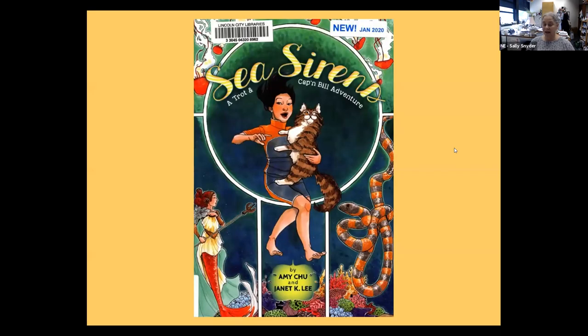Full color graphic novel. Trot and Cap'n Bill, a cat, surf together. One day when Trot was grounded, they crept out of the house to try to get in a couple of rides. They capsize and Trot gets hit on the head from the surfboard. Before they know it, they both have gone far enough under the sea to encounter the sea sirens or mermaids and learn about their conflict with the serpents.